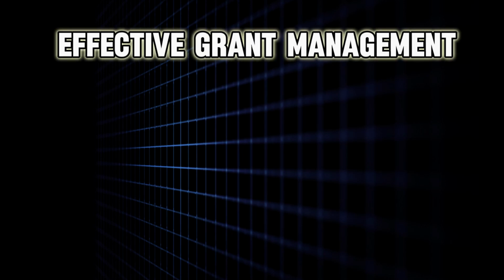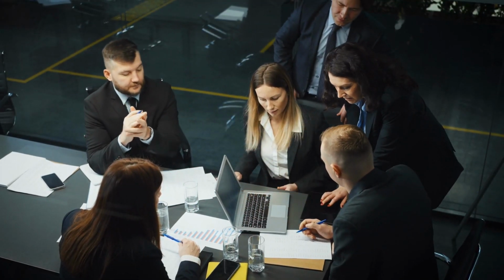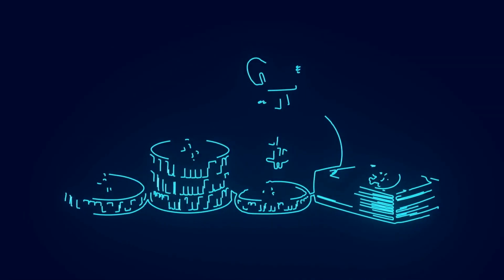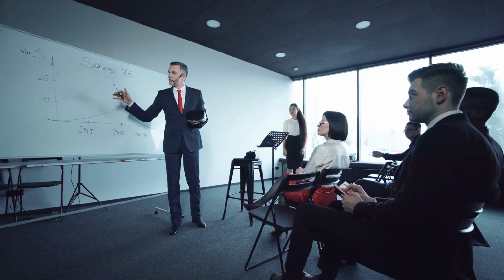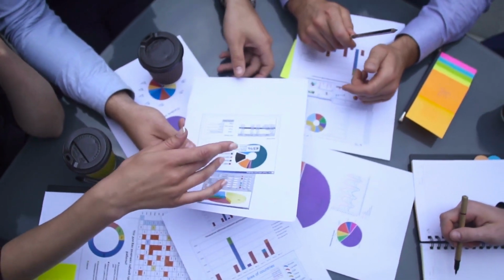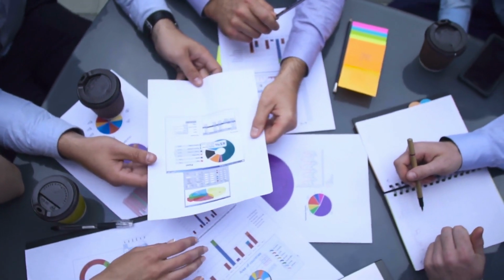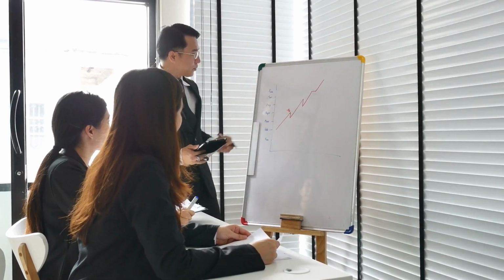Effective grant management is crucial for ensuring the success of any project or initiative. It involves careful planning, monitoring, and evaluation to ensure that funds are used efficiently and effectively to achieve the desired outcomes. Effective grant management is a multifaceted process that involves the careful planning, administration, and evaluation of grants to ensure that funds are used efficiently and effectively to achieve their intended objectives.